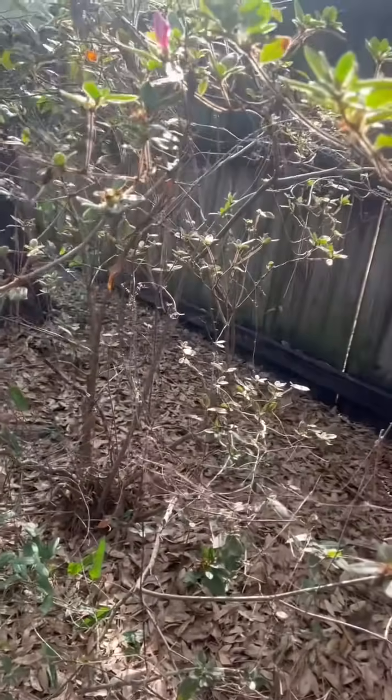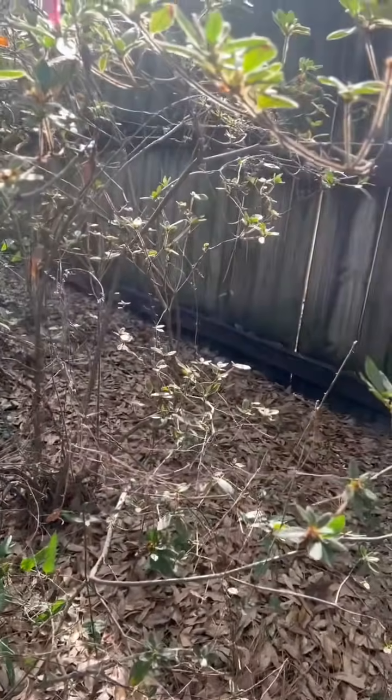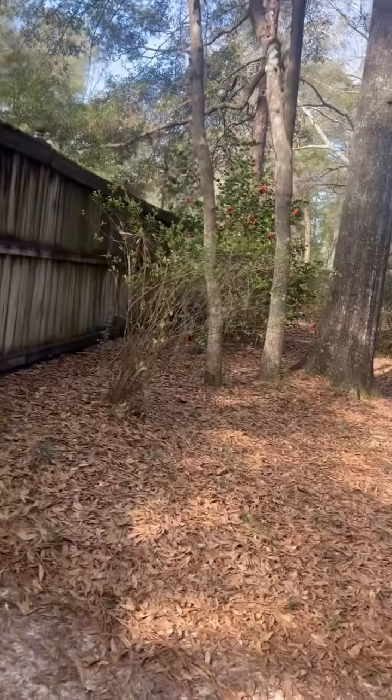It's a pretty big bush. We'll have to cut it back after it blooms. Two weeks after it blooms, you can cut them back. Don't cut them before that. If you cut them before that, you cut off the blooms, and if you cut it later than that, they won't bloom next year. Okay, well, that's important to know.